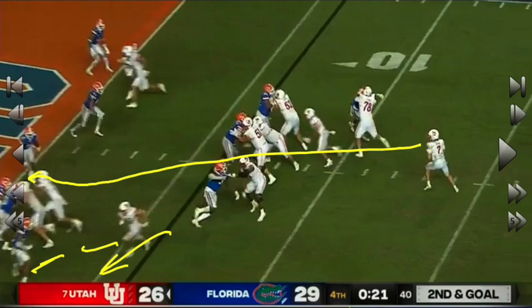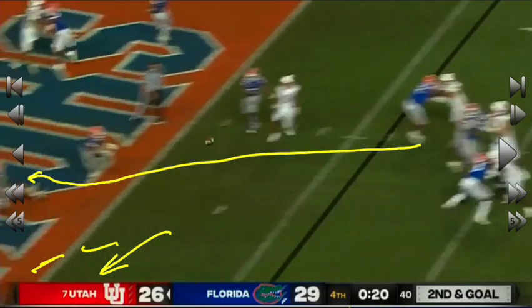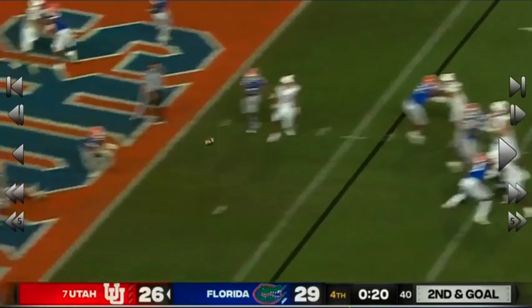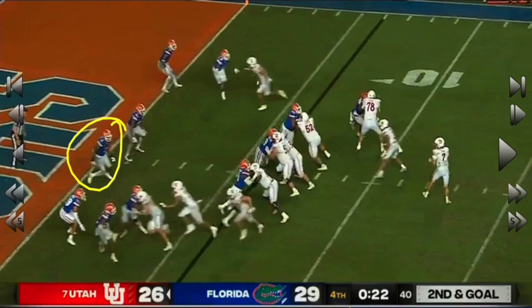Now, Florida is playing cover one man, which I love. In the past, we've not seen that. Cover one man, right? And then we've got a rat. We've got a robber. And here he is. This robber is Bernie, a guy who had a rough game across the board. But he's going to have a great moment here that we're all going to remember and celebrate. And he does an excellent job on this.